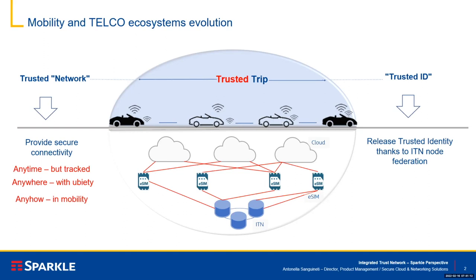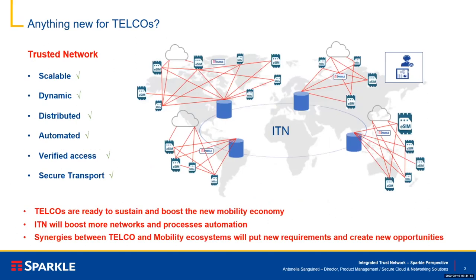Are all of these things telcos? In general, I would say no, because the infrastructure is already there. The modern networks are scalable, dynamic, provide mobility, are distributed, automated, and have verified assets and processes in their DNA. So the infrastructure is there, and in that respect, the telco infrastructures today are ready to sustain this new economy of mobility.